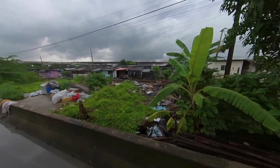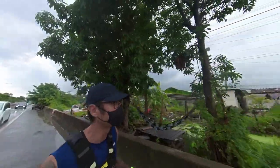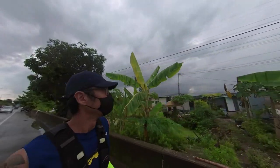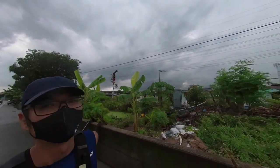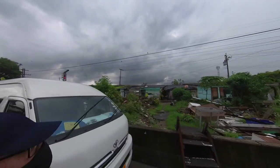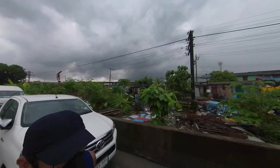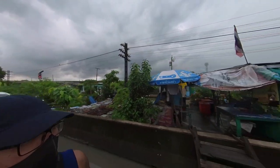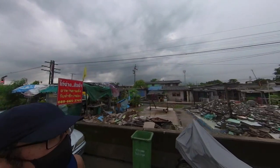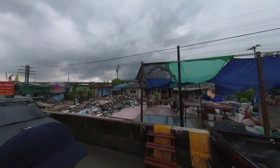The train is still operational. I still saw a small little train, probably for cargo or for the staff. And this is where they live, just beside the train track. Food stall. They're open, relaxed area, I guess.